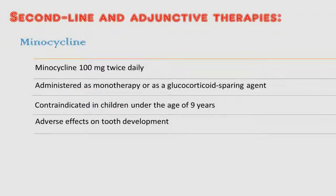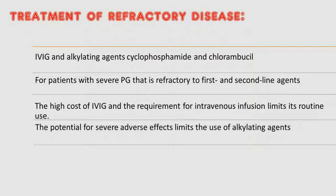Minocycline. Minocycline 100 mg twice daily can be administered as monotherapy or as a glucocorticoid-sparing agent. Minocycline should not be administered to children under the age of 9 years due to adverse effects on tooth development. Treatment of refractory disease. Intravenous immune globulin, IVIG, and the alkylating agents cyclophosphamide and chlorambucil are options for patients with severe pyoderma gangrenosum that is refractory to first and second line agents.